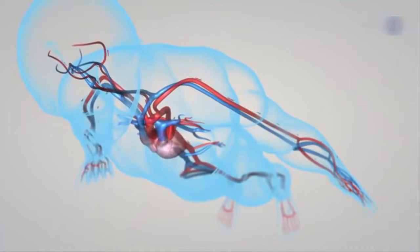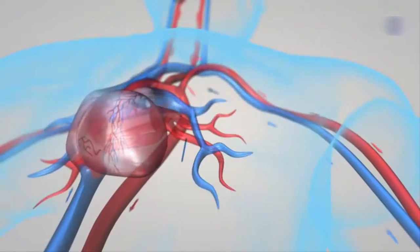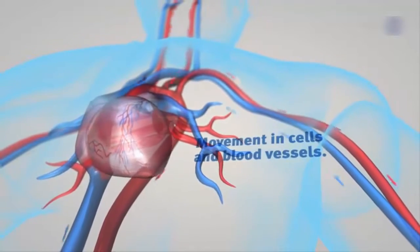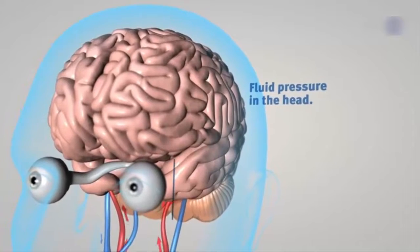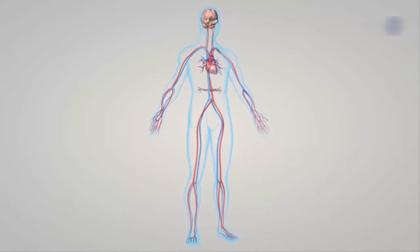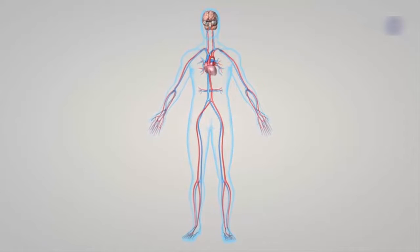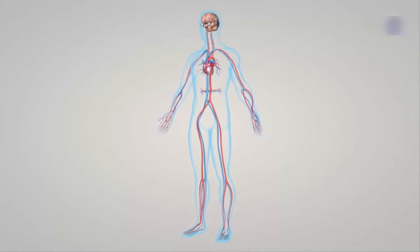We want to know exactly how much fluid shifts and how it redistributes in the body. How does it move in or out of cells and blood vessels? How do the fluid shifts affect fluid pressure in the head, changes in vision, and eye structures? Those are the kinds of questions we'll answer. We expect to find individualized responses to the headward fluid shift that correlate to vision changes.